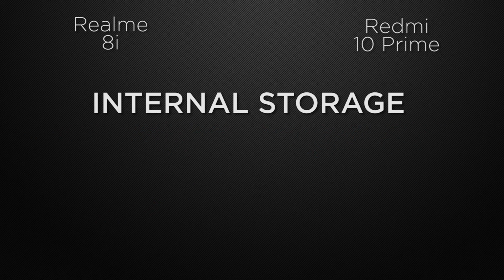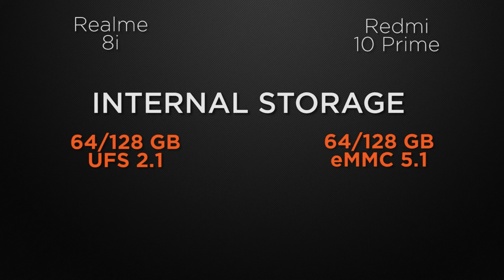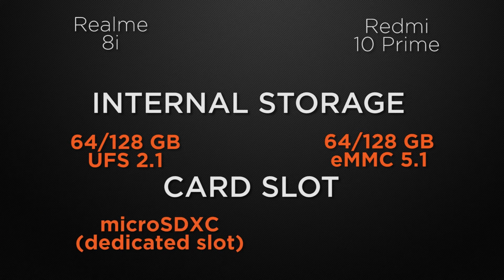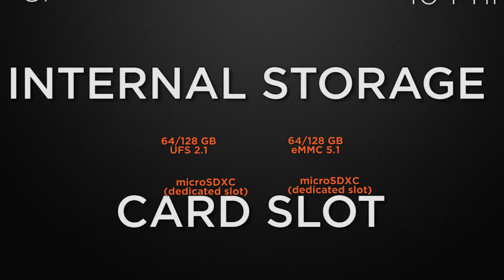Let's talk about the internal storage of the devices. 8i has 64 and 128 GB of storage, whereas 10 Prime has 64 and 128 GB of storage. So the winner here is 8i because it has faster read and write speed. And about the external storage of the devices, 8i has a dedicated card slot, whereas 10 Prime also has a dedicated card slot. So it's a tie.